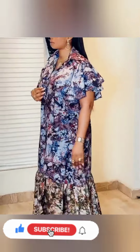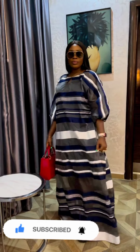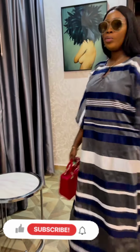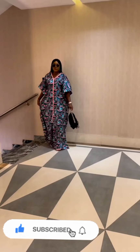Here are a lot of beautiful, eye-catching, wonderful and fabulous muslin gowns. So if you're a fan of muslin gowns, here are a lot of beautiful ones with different fabrics, different eye-catching fabrics, different wonderful and unique fabrics.